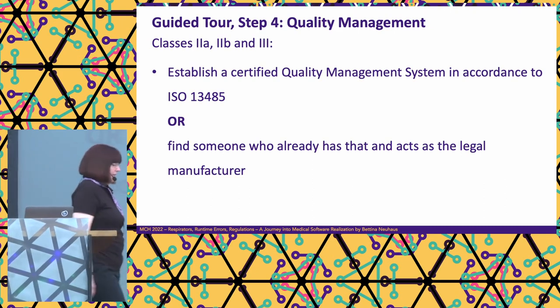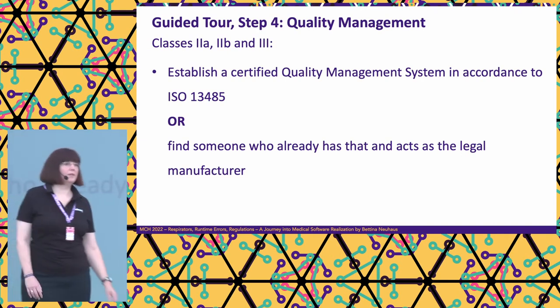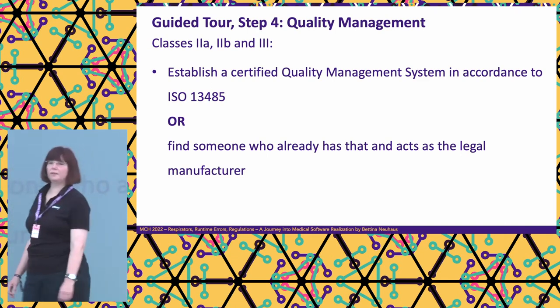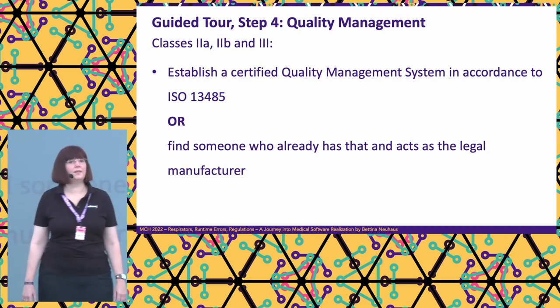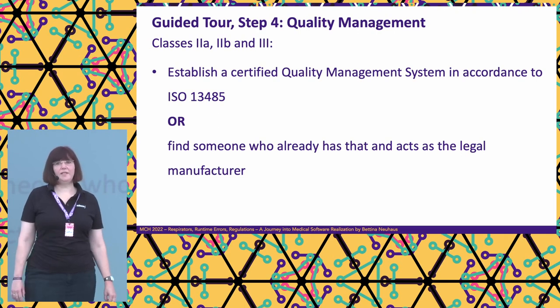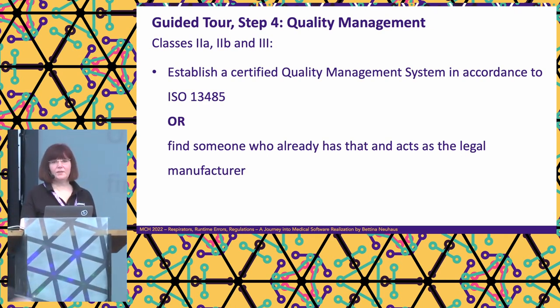The alternative is, if you're a small company or maybe even just one person, which I also had before, you can find someone to do all this. Maybe they already have a quality management system. Maybe they are already qualified. Then you can get them in as a partner because you say, okay, I want to focus on the software or on whatever. But then this partner has to act as the legal manufacturer, so their name will be on the packaging. Just decide if that's the way to go for you or not.